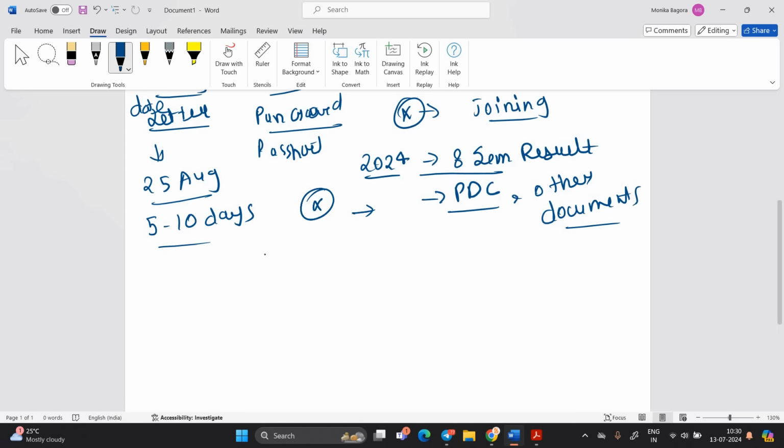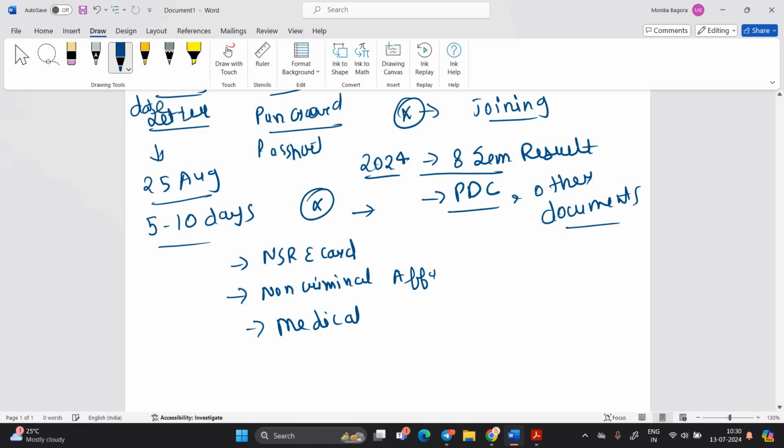There are so many other documents also, like the NSR e-card, non-criminal affidavit, and medical certificate. Okay, these documents are activated before 15 days of your joining. So in that 15 days, you have to upload these documents.